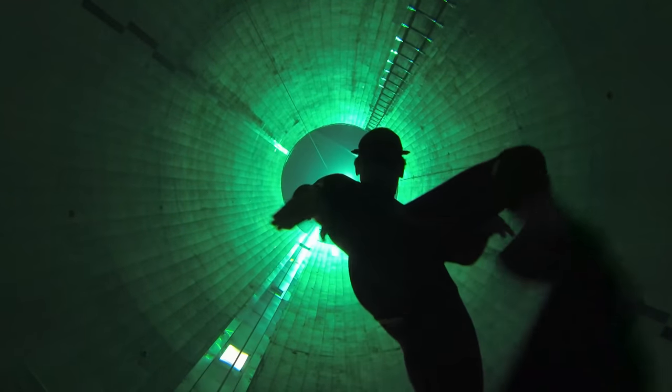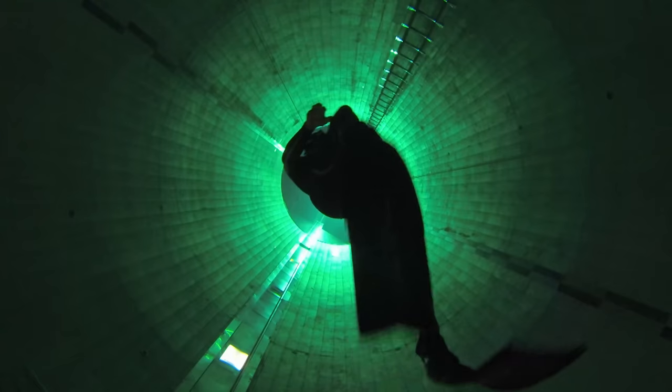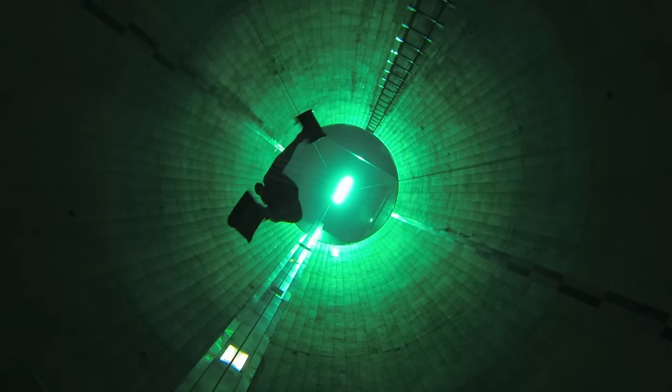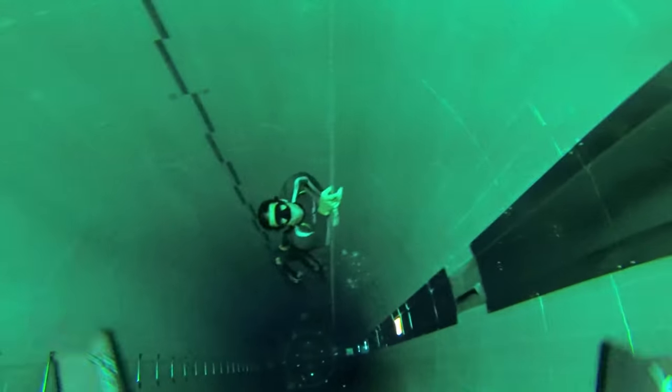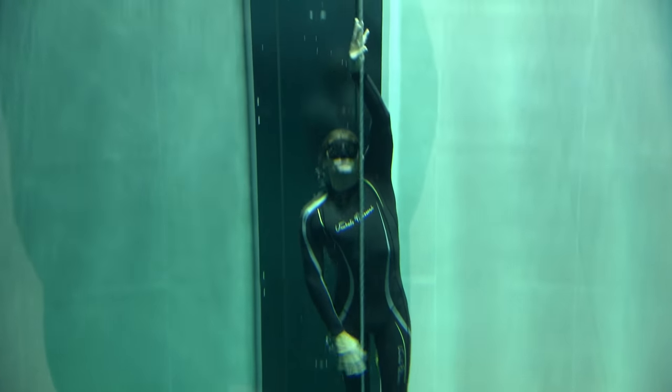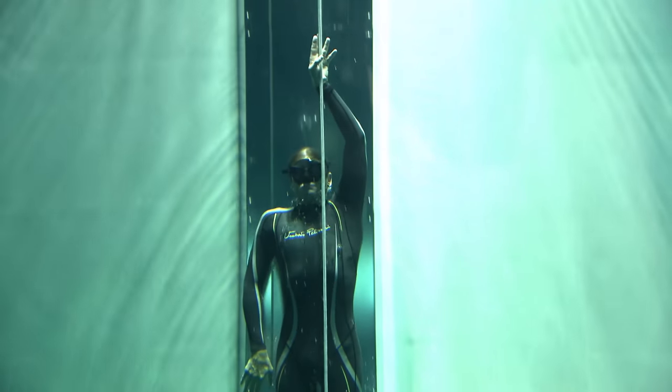By the time Umberto touches the bottom, the levels of CO2 in his body have massively increased, and his brain screams at him to breathe in. It's his ability to fight this instinct that means he can hold his breath far longer than you or I. The record for holding your breath underwater is 22 minutes. 22 minutes. That's the length of an entire episode of How Do They Do It?